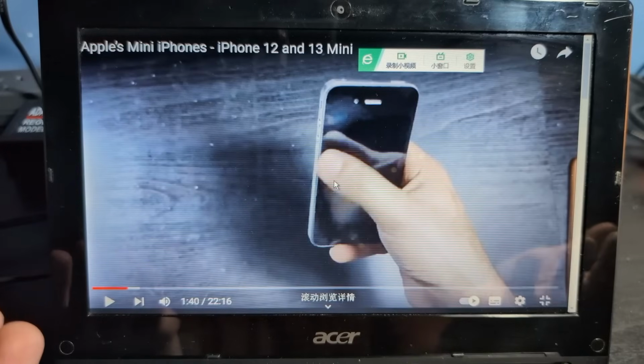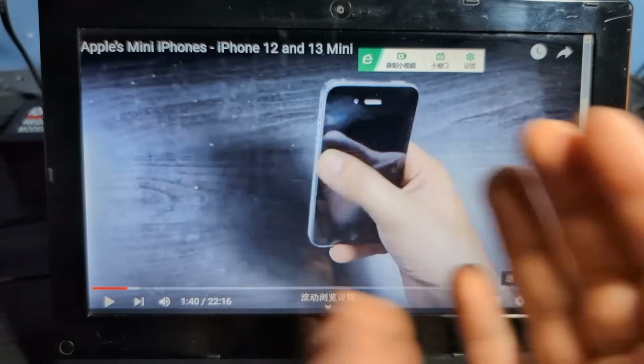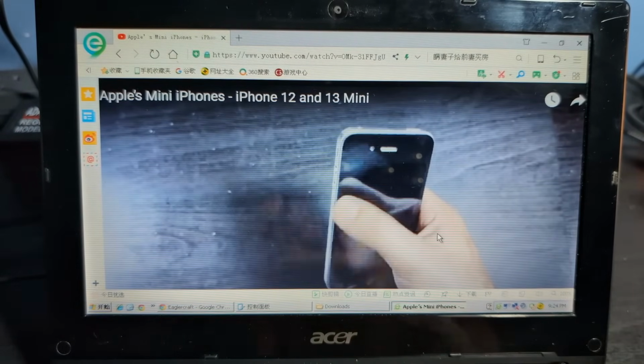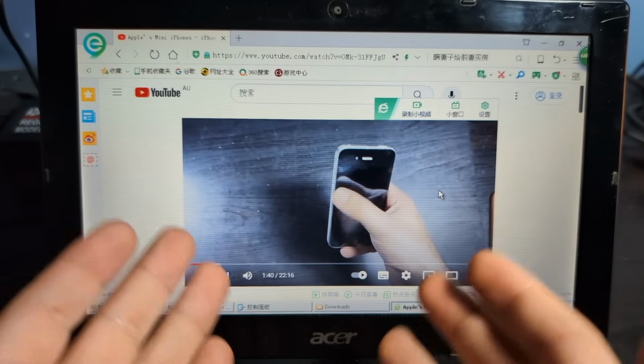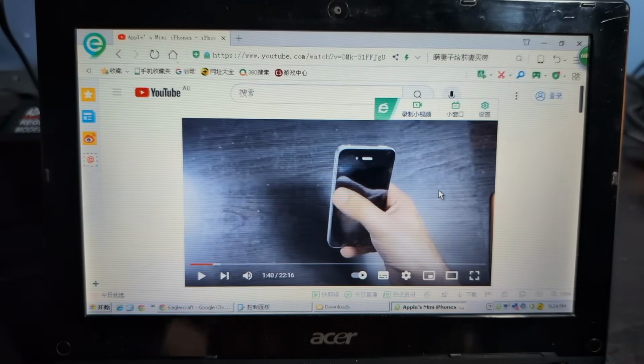Chuck it on 480p, stutters a little bit, but it's playable. Well done little Acer Aspire 1, running all this crap, this bloatware and programs and whatever browser this is. You're watching a YouTube video at 480p in 2024, and that is more than I could ever ask for.